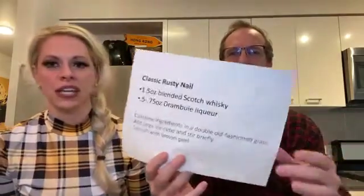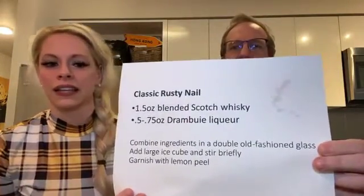This week we're talking about the Rusty Nail cocktail. This classic cocktail combines two ingredients from Scotland: blended Scotch whiskey and Drambuie, which is a Scotch whiskey based liqueur made with heather, honey, and various herbs and spices. So here's the cocktail. There's the basic recipe for the classic version.